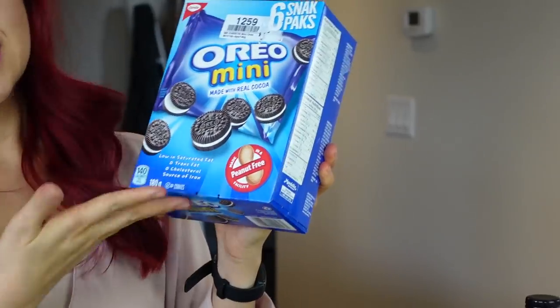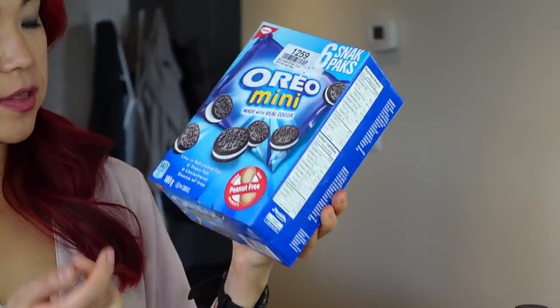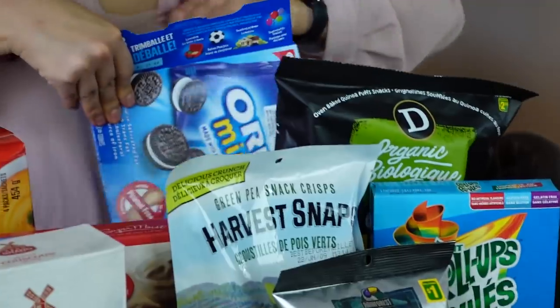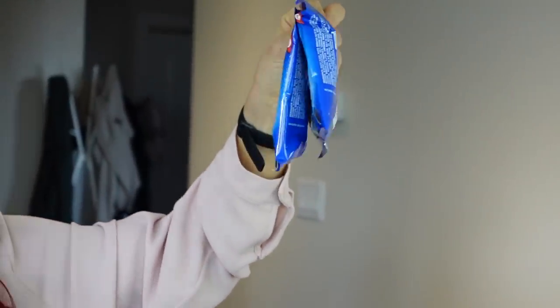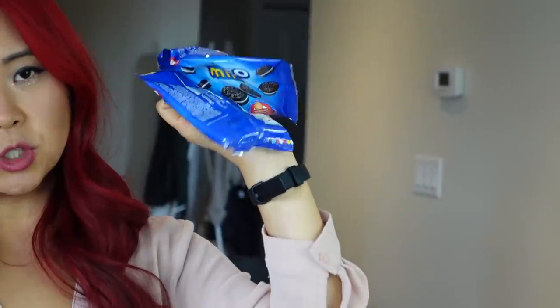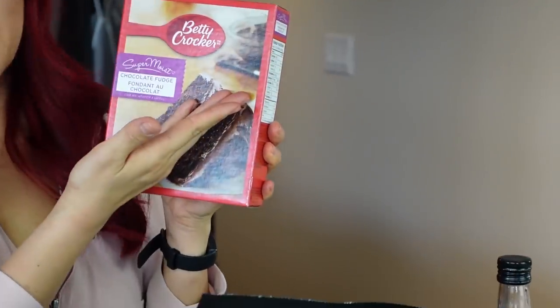I had to get Oreos. They had Oreos. I had to get Oreos. Oreos are vegan, if you guys didn't know. And these are like the mini ones. I don't know if they're in like little single serving bags. Not the best for the environment, but kind of good for portion control, I guess. Oreos, yay.